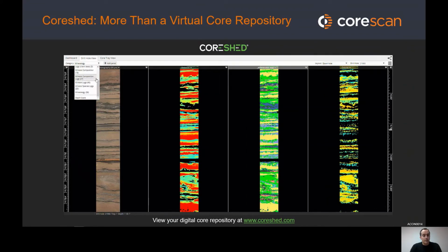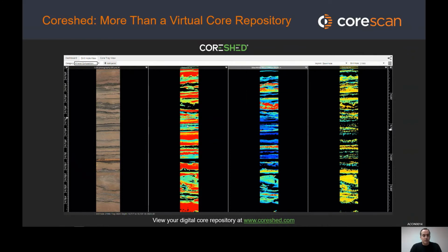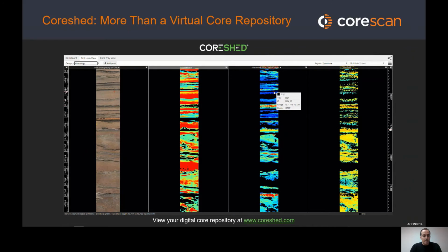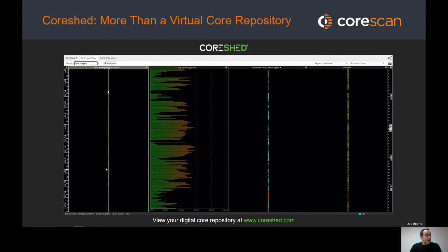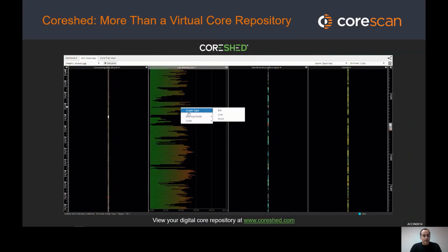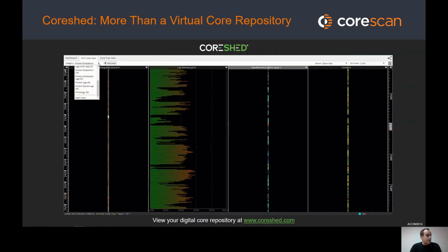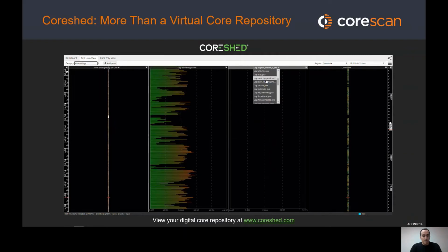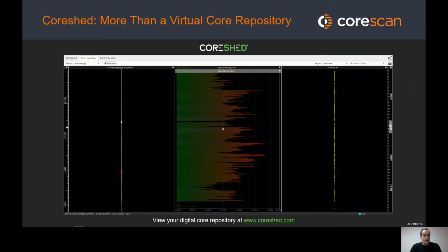Then you can hit the mineral composition category, which hosts information regarding the mineral composition, relative abundance, or grain size. You also have the ability to present side-by-side the derived mineral logs and compare them spatially with the imagery. You can display them as bar, line, or point, and you're also able to stack them for comparison or for applying simple math operations.